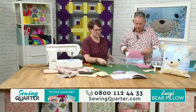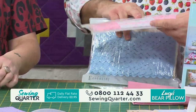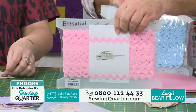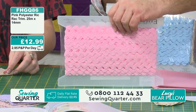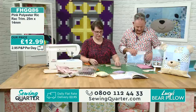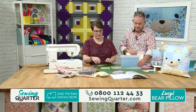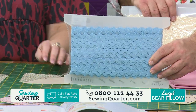While you're cutting that out, I'll just go through the rickracks. I've got it in pale pink. I think they just call it pink. Just call it pink. It's very unattractive with all the labels. I'll turn it around that way. 25 metres, £12.99 in the pink. We also have it in the sky blue. This is sky blue.